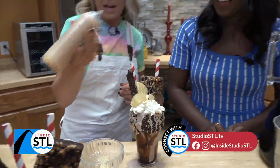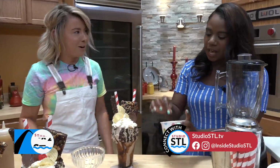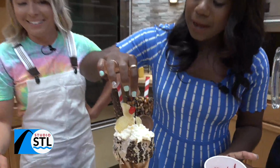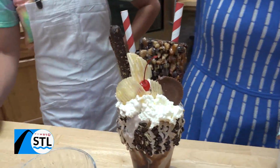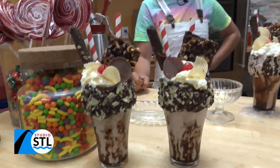And then the best kind of milkshakes always have to have a cherry on top. You want to do the honors? Bada bing, bada boom, and there we have it. The everything but chocolate milkshake from the Soda Fountain.